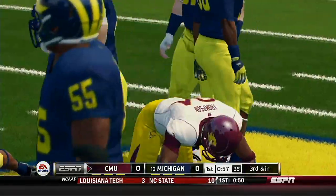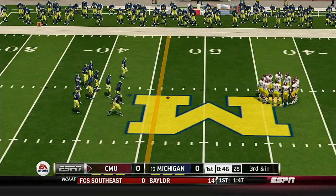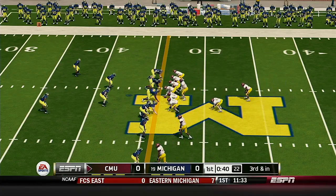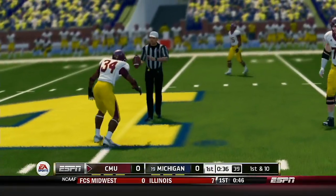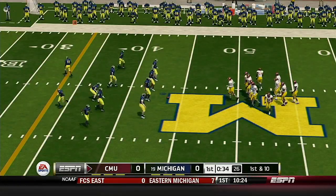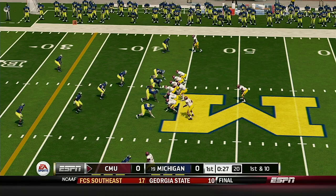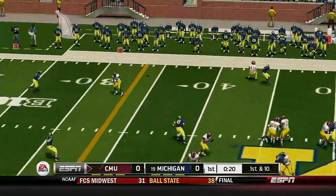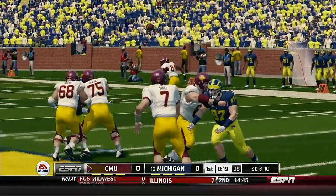And he's taken down around the 47-yard line. Tackled at the 44-yard line. That's a gain of three on the play. First down. It's first and 10. Ball on the 44-yard line. Tackle at the 28-yard line. That was a really nice play on the ball by the receiver for a substantial gain and a first down.